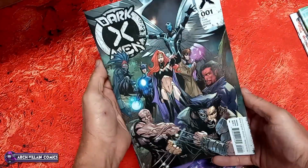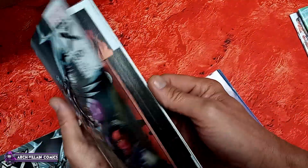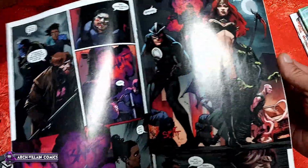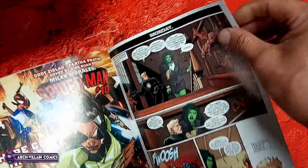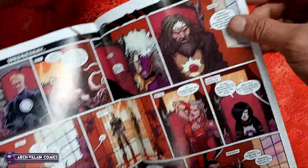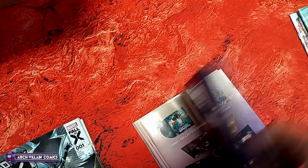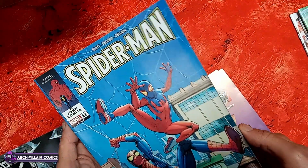Dark X-Men #1. Let's take a look inside. It is dark. Nice. A little darker than the usual comic, right? Dark X-Men #1. We need more X-Men titles, right? Also necessary. More Spider-Man titles.